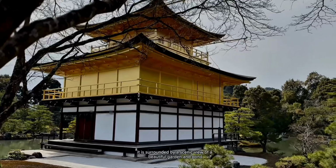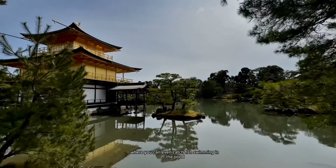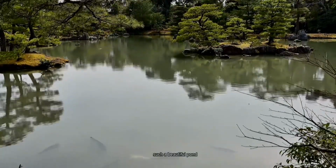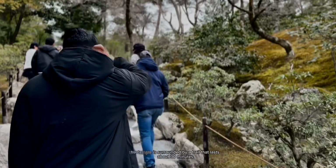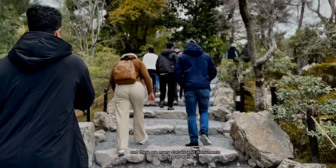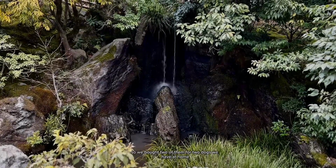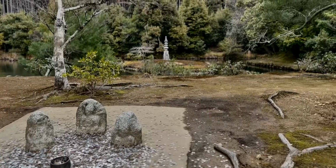It is surrounded by a scenic view of a beautiful garden and pond where you can even catch fish swimming in the pond. Such a beautiful pond. The temple is surrounded by a trail that lasts about 30 minutes, and there are many statues and monuments to see as well. We came across this little shop that had charms that have a different meaning to each of them. So we bought 2 of them for 2 dogs we have at home and a happiness charm.